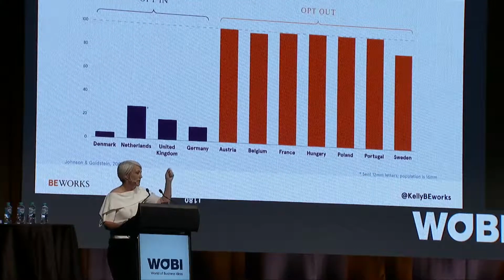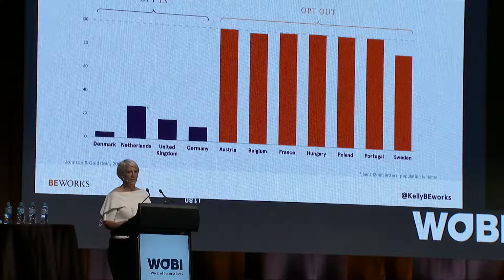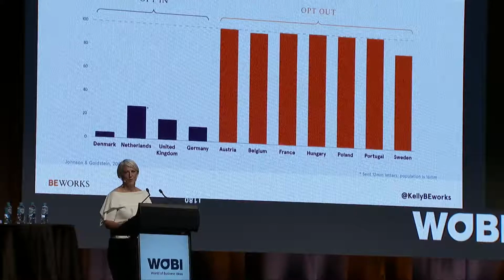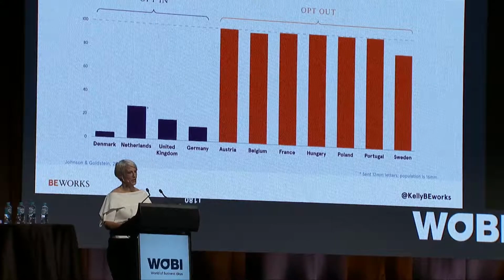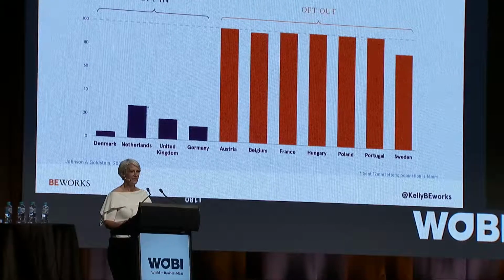In order to enroll in organ donation, it's a part of the driver's license program. Just as it is in Australia, in Canada, in the United States, it's part of the driver's license application and renewal process. But the only thing that's different is that in the countries where the bars are low, you have to pick up a pen and check a box and opt in to the organ donation participation program. And in the countries where the bars are very high, you have to pick up the pen to opt out.